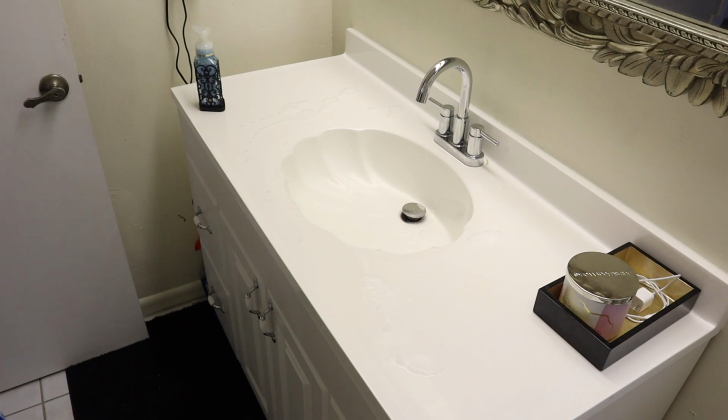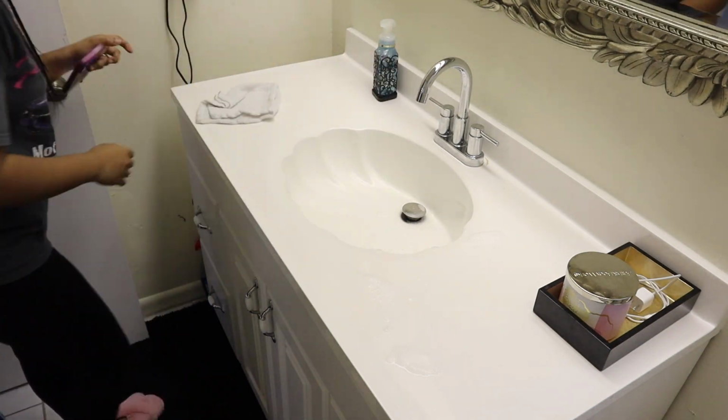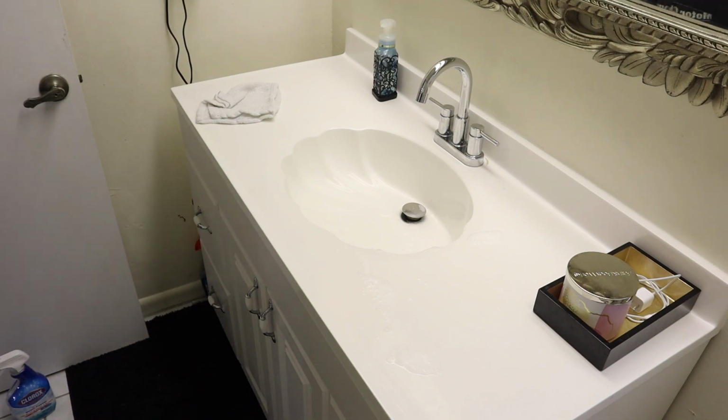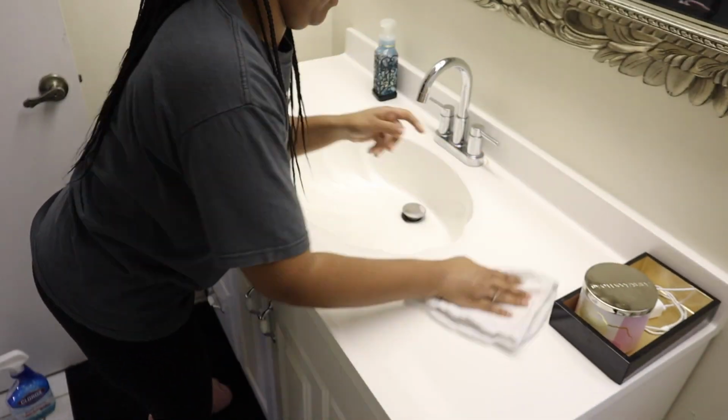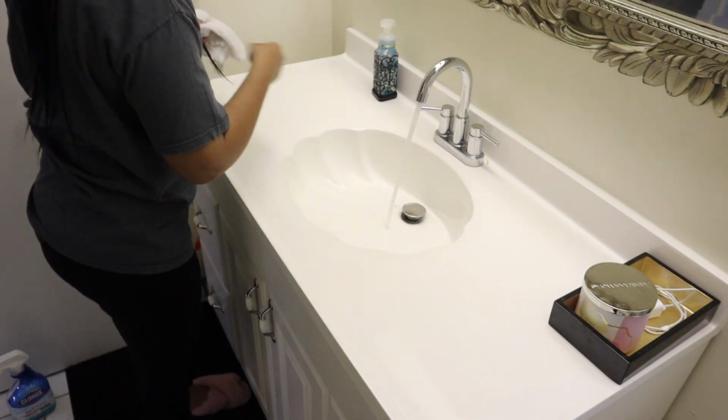Let me know, do I need to switch? I hope not, because they are very expensive. But I see so many people switching from Dyson to Shark, and I'm like, are other people having problems with their Dyson, or is it just me?